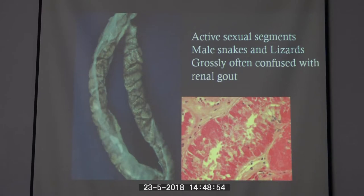Urate stasis in the kidney should not be confused with the active sexual segments that occur within the renal tubules of male reptiles. These sexual segments during active spermatogenesis can become quite prominent, and they have the same type of gross appearance in the tubules that urate stasis has. And subsequently, if it's misidentified as gout, then the prosector may stop right there, not do any histopathology, or send in just the kidney. And then if they do that, we don't know why it died, because we've got a normal kidney with active sexual segments, or we don't have anything to look at at all.